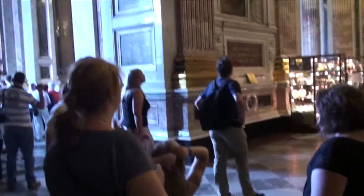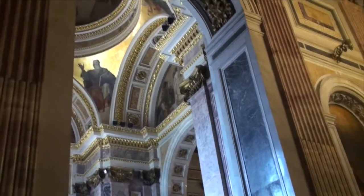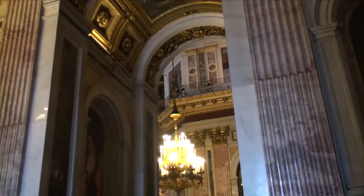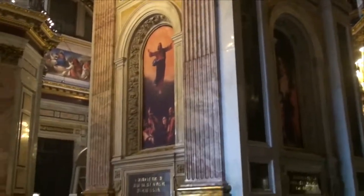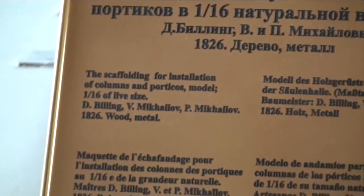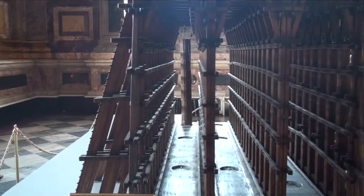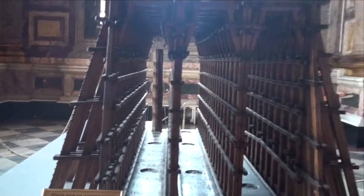And our group. There's just tons of marble and paintings and things everywhere. Quite big. Apparently during the services they just stand up. The rest of it was made by human hands. This is a model scaffold of putting the columns in. 112 columns around. You'll see some outside, more columns underneath. Each one's a single granite monolith.